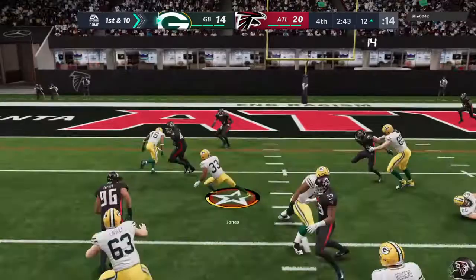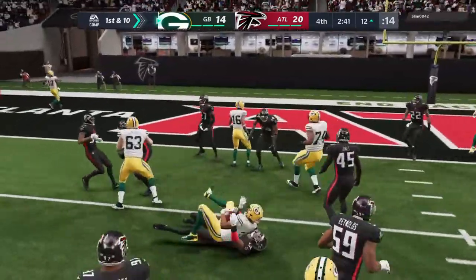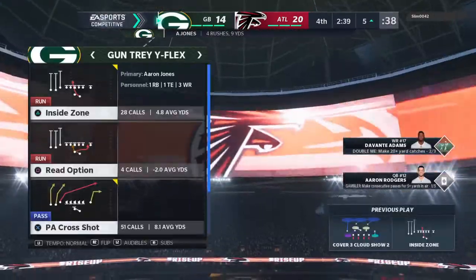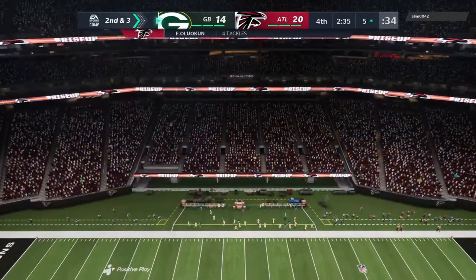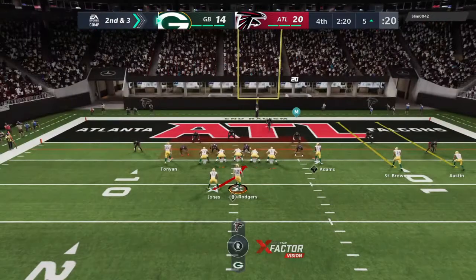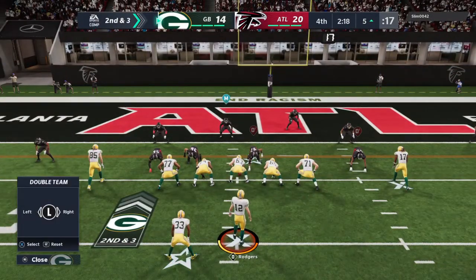Out of the shotgun, it's Jones. And he's going to work this one down to about the 5. Aaron Jones, a solid run on 1st down. Gain of 7 leaves him with a 2nd and 3.